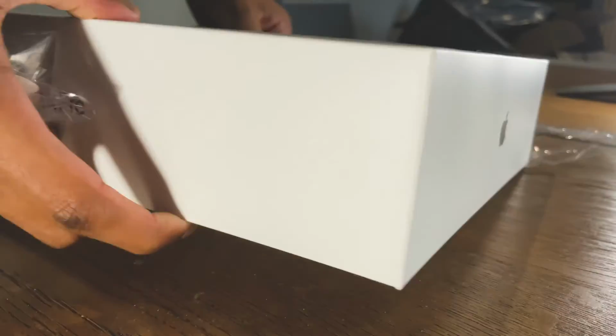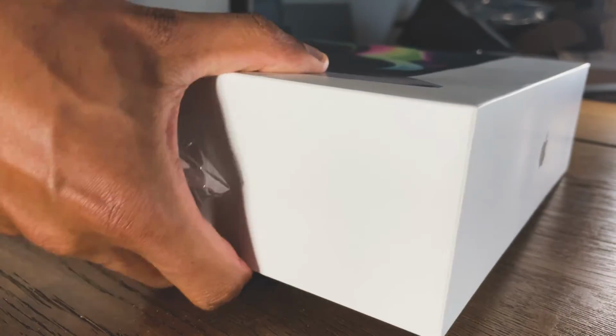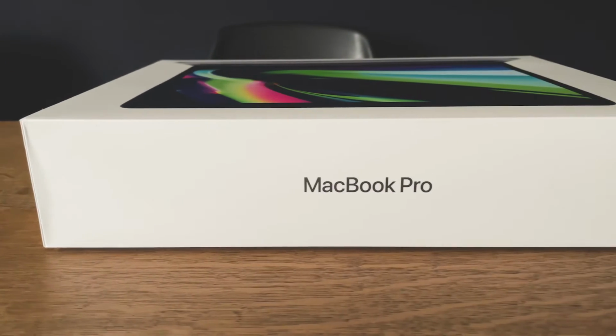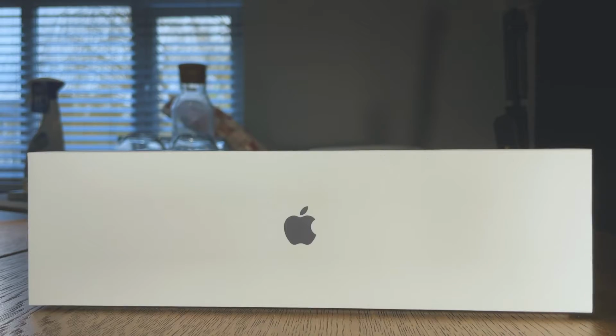Features I've fallen in love with are the ability to unlock my laptop using the Apple Watch, and being able to reduce how often I need to enter passwords using just Touch ID. It's a massive time saver.